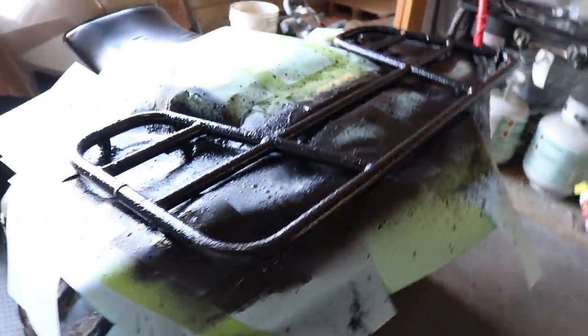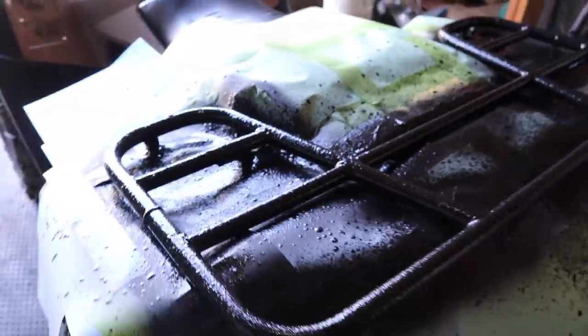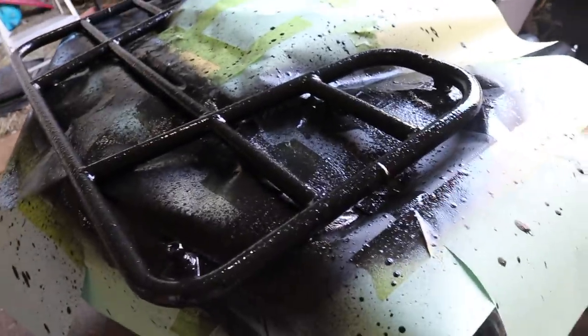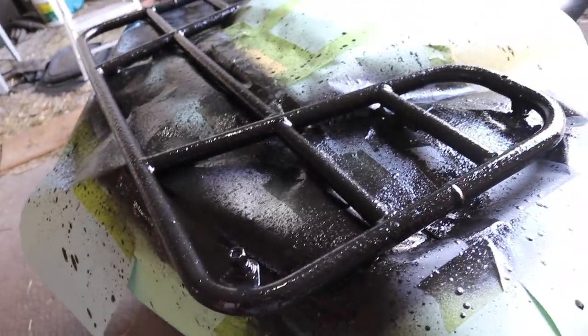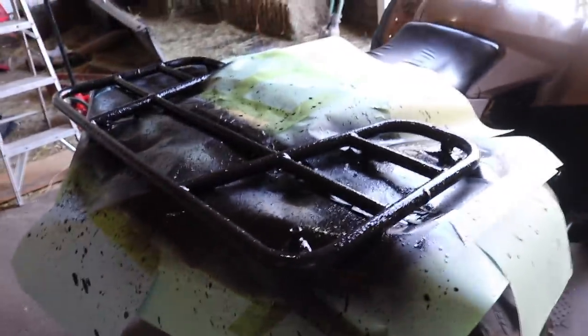The rack is coated. Didn't get any overspray on the ATV or seat or anything, which is good. I got like two little drops real quick and I had a towel to wipe them off instantly, so we're good. Got the rack all coated up. It's freshly wet right now, so it's gonna take a couple minutes and it'll settle and even out a little bit, the bubbles and stuff. Then we'll get back to this and take all the paper off once it's dry.